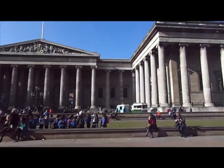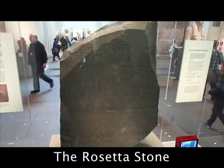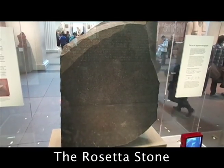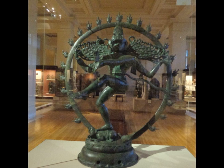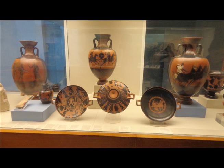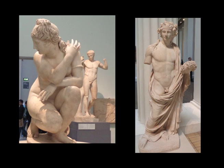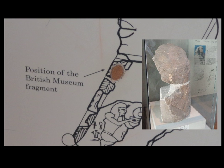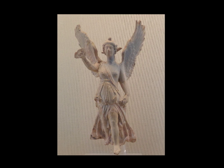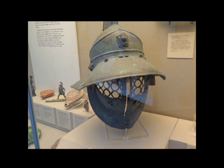Welcome to the British Museum. Rosetta Stone. The British Museum was filled with a great diversity of artifacts from all over the world. This included pottery, more pottery, statues of naked people, more statues of naked people, sarcophagi, plus a piece of the Great Sphinx's beard. Do not blink. I, for one, enjoyed the weapons and armor the most.